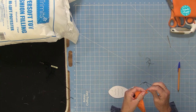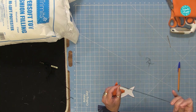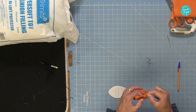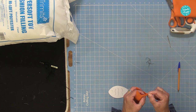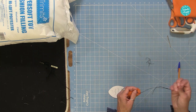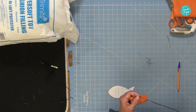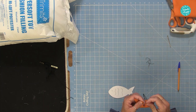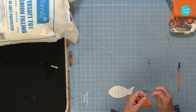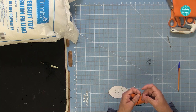I'm just going to start off with my blanket stitch. Basically, once you've decorated your fish, and this is what I mean, it is super, super simple. There are various ways that you can then sew the two together. Now, if you're going to do this all as a hand stitch project, then what is really rather nice is if you can do blanket stitch. Which is great.